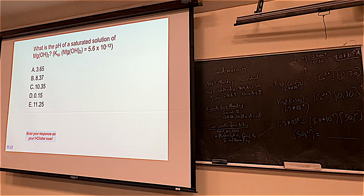Here's a question, which brings us back to the world of pH. Now, pH was mostly the first midterm, but pH does play a factor when it comes to solubility of hydroxides, all right? So we won't see a lot of pH stuff, but this is a possibility.